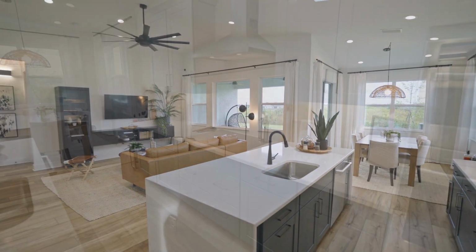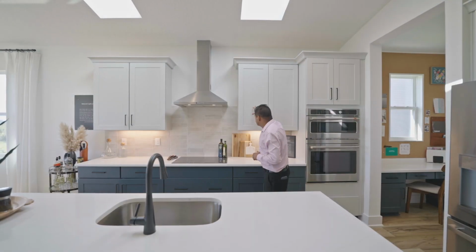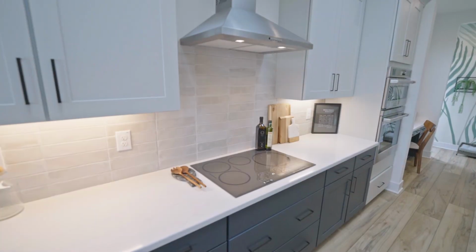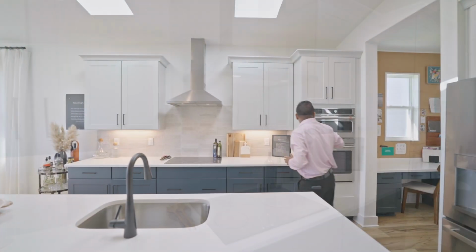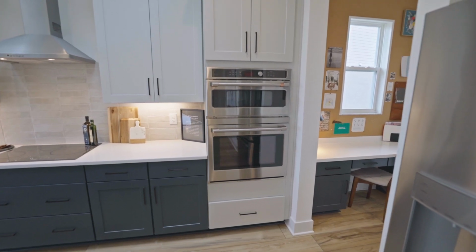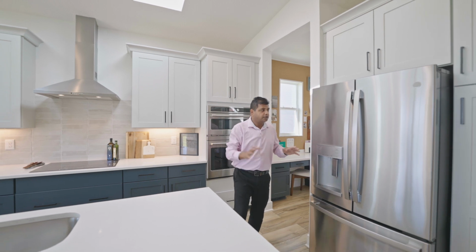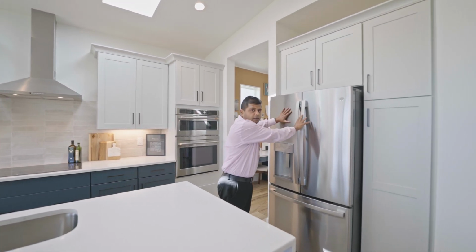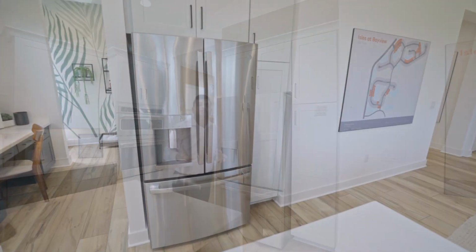42-inch cabinet is a standard feature with a little bit of crown molding. That is a standard feature. You have to pay for the backsplash. You're going to have your range hood, your dishwasher, and your microwave is going to be over here. Now, this is a gourmet kitchen upgrade, so you do have to pay. But here is one of the best parts with this builder that I have not seen. You have your refrigerator here, and guess what? They give you the cabinets over here as a standard feature.